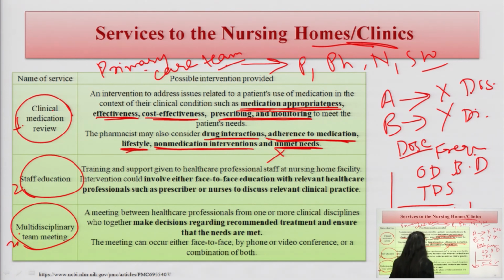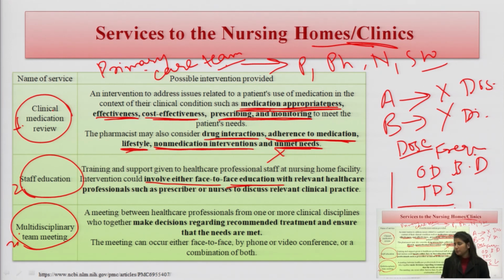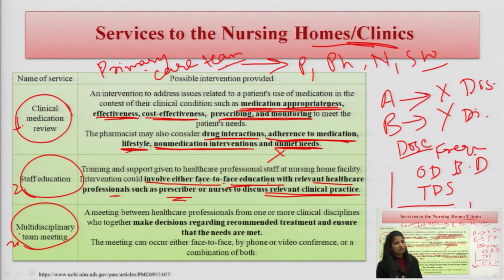Another is the staff education. This is from the patient perspective. From the patient's file, everything is taken and they are taken as a clinical medication review. Now the staff education. In the staff education, it involves either face-to-face education. So in this, the primary care team, they are educating other healthcare professionals who are working in the nursing homes and clinics, and also the patients. So involves either face-to-face education with relevant healthcare professionals, I told you, such as prescribers or nurses, to discuss relevant clinical practice. Sometimes what happens, the standard treatment guidelines are updating, national formularies are updating. So it is important to discuss the relevant clinical practices.